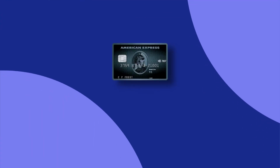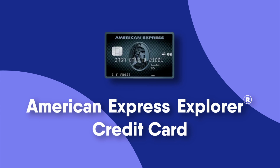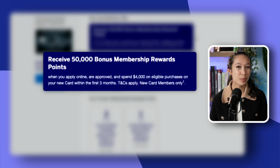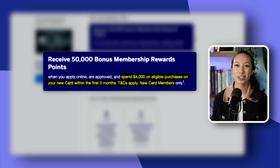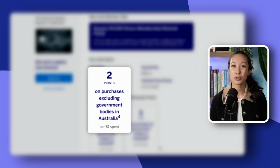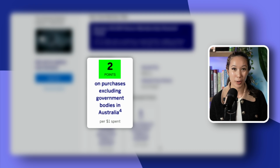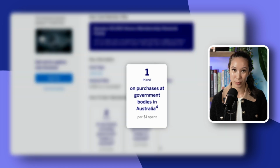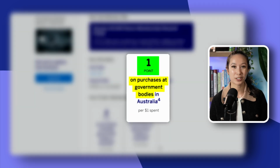The next credit card is the American Express Explorer card. With this card, you can get 50,000 bonus membership rewards points when you spend $4,000 on eligible purchases within the first 3 months. This is actually one of the very first credit cards that I ever got, and it's one of my favorites because you do get a lot of flexibility with the kind of rewards you redeem your points for. With this card, you can earn 2 points per dollar spent on eligible purchases, excluding government bodies. And for purchases at government bodies, you earn 1 point per dollar spent.